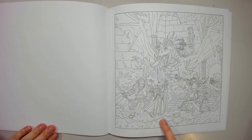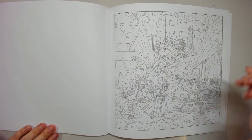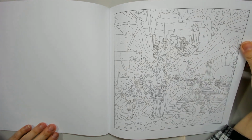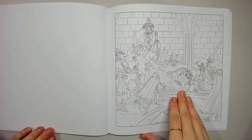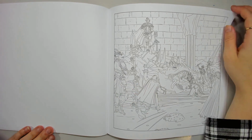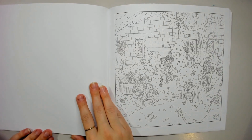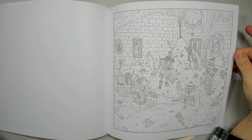Same with that one. Lots of glitter. I love that pose though. That's very cool. Making friends with the dragon. Treasure! Oh, so much treasure.